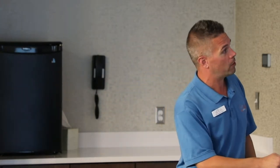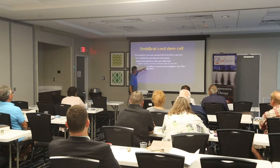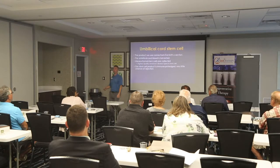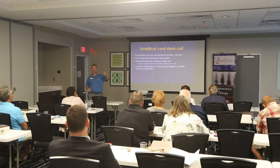The umbilical cord blood stem cell injection again comes from live birth C-sections. They harvest the umbilical cord blood, and from that, they pull out what are called mesenchymal stem cells. Has anybody in here done research on stem cells, like on the internet? No? Okay. The best kind of stem cell is the MSC, or mesenchymal stem cell. The reason is it can replicate itself to the highest extent, and it is the highest quality. The only time we have mesenchymal stem cells in our body is right at birth.